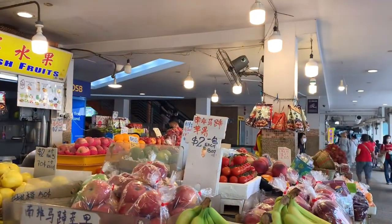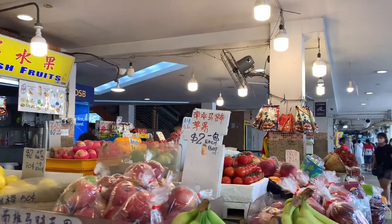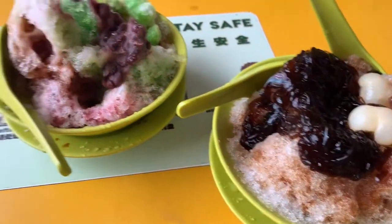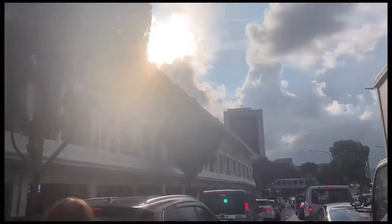So, we went to the Chinese supermarket after, just looking at some of the products, just sort of taking it all in. And then we had my long-awaited favorite. I had ice kacang with my grandparents and my mom. It's one of my absolute favorite desserts. Haven't had it in years, so I think since the last time I came back to Singapore.